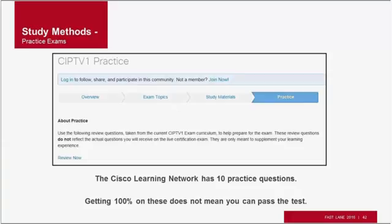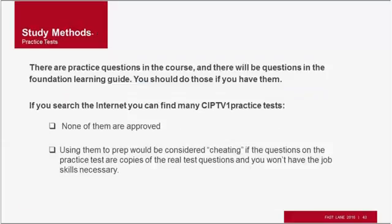There are some practice questions. The Learning Network has 10 practice questions, and I would advise you to run through them. However, getting 100% on these does not mean that you're going to be able to pass the test. There are practice questions in the course, and there will be, I'm assuming, in the Foundation Learning Guide. If you've got access to the courseware, you should do those questions. That's a good place to start as well.